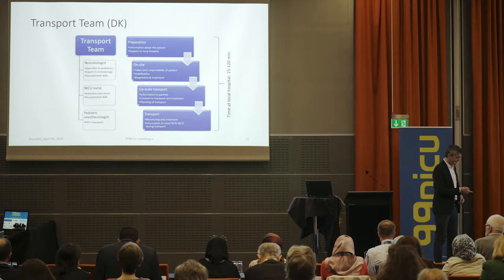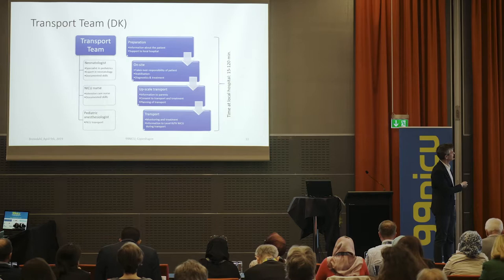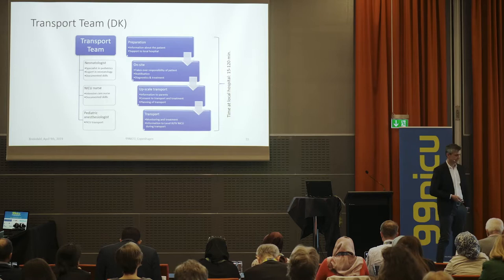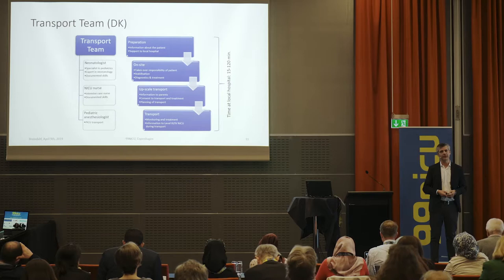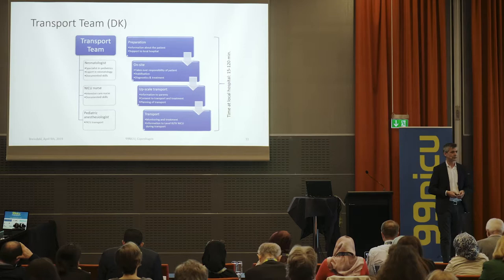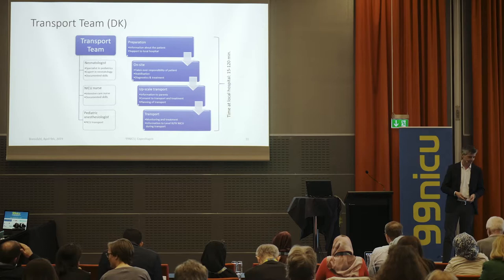The phases that you go through consist of preparation, on-site activities, upscale transport, back transport to our own unit, and then the transport itself. And the time spent, if you look at the statistics over the last couple of years at the local hospital, will be somewhere between 15 and 120 minutes. Sometimes it takes much, much longer, and sometimes even shorter, if everything is all set and you are ready to go, or if the child doesn't survive.